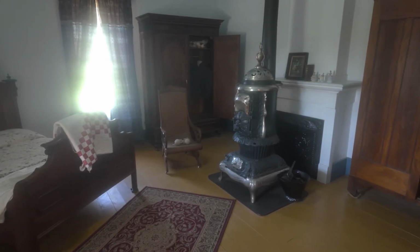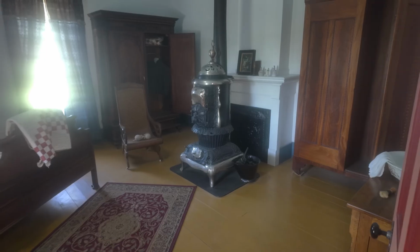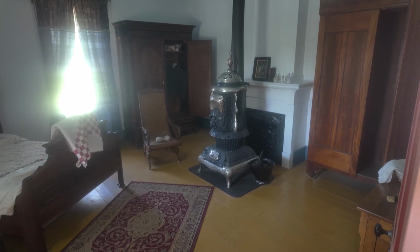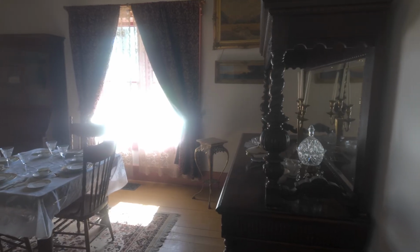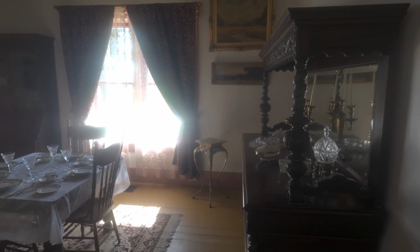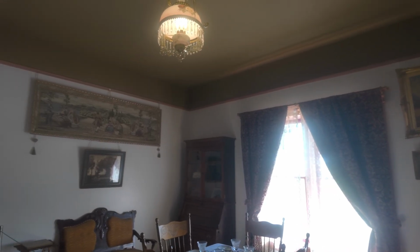Look at that wood-burning stove right there. Oh, isn't that gorgeous? Don't you love the blue on the ceiling? Lovely dining room. The two-tone paint, but the ceiling is nice. I know, the sounds are so nice.